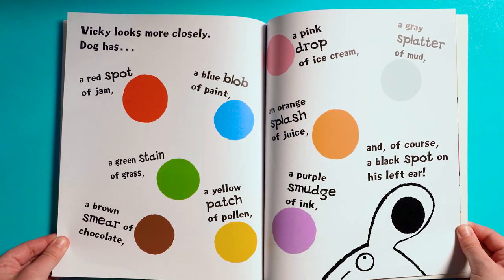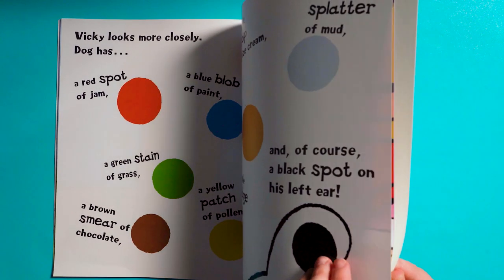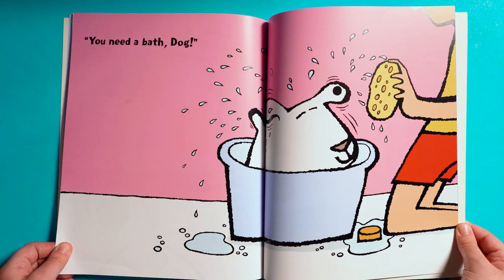Vicky looks more closely. Dog has a red spot of jam, a blue blob of paint, a green stain of grass, a brown smear of chocolate, a yellow patch of pollen, a pink drop of ice cream, a gray splatter of mud, an orange splash of juice, a purple smudge of ink, and, of course, a black spot on his left ear. You need a bath, dog!